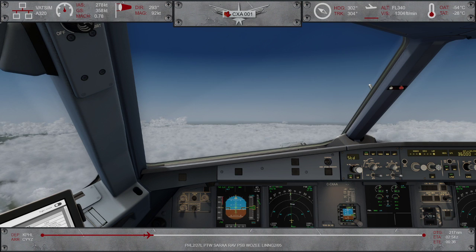And the field is inside now for 4 Mike. 4 Mike, roger. You're cleared visual approach runway 22 into Wilkes-Barre. Cleared the visual 22 for Mike.